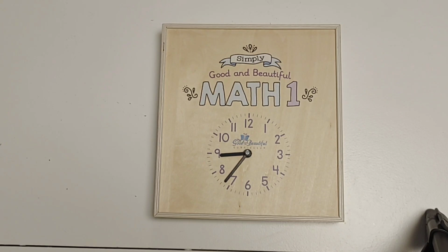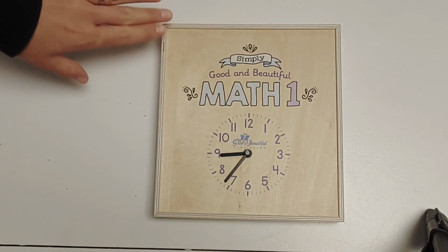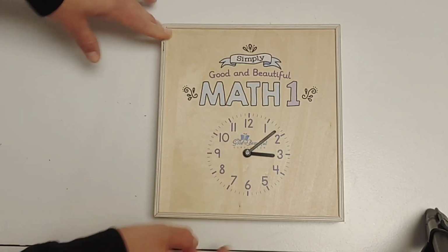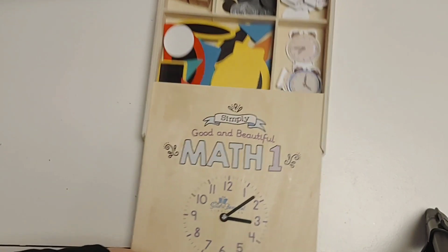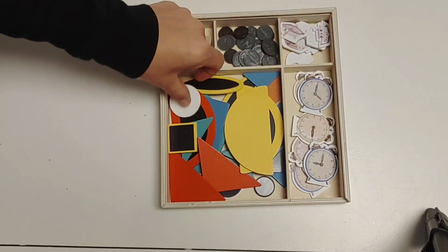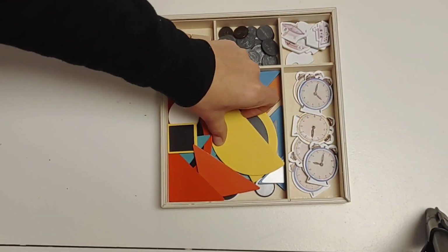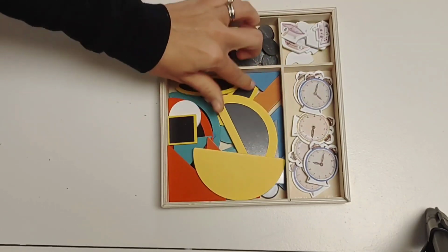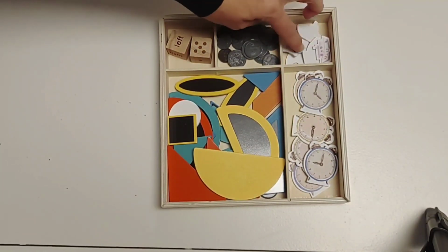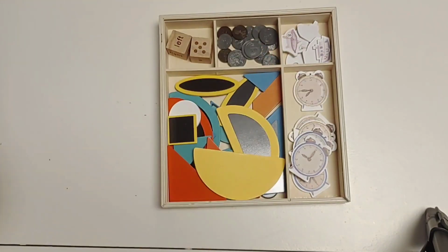Here is the Math 1 manipulative box. It's a little bigger than the K manipulative box, but it has a little clock on the front and just various manipulatives that will be used in the lesson inside. These are some magnetic shapes, some dice, some play money, some little boats, and some clocks. So those will be used throughout the book, throughout the year.